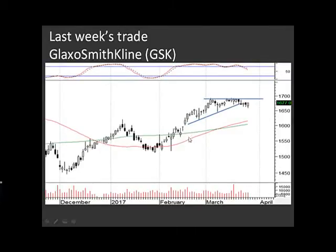Now, what I'd identified last week was an ascending triangle pattern, which I thought looked poised to break to the upside. I did indicate that I was a little bit naughty in the sense that I bought in anticipation of a breakout through this overhead resistance level, which is at about £16.90. And a breakthrough there would be a bullish break for Glaxo. But it hasn't gone through there. It's actually been drifting a little bit lower, and it has flirted with our stop loss level at £16.65 a couple of times over the last few days.